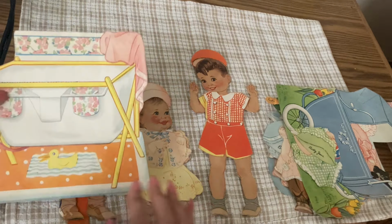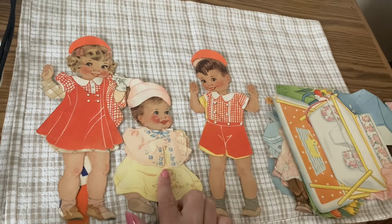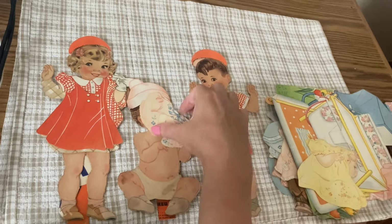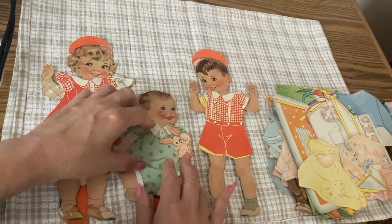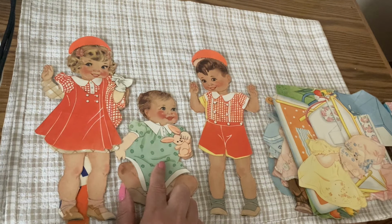Because there's a bathtub too. This must go to another doll. I thought that was for Betty Jane. Let's put a little green polka dot outfit on Betty Jane. And she's got her bunny rabbit.